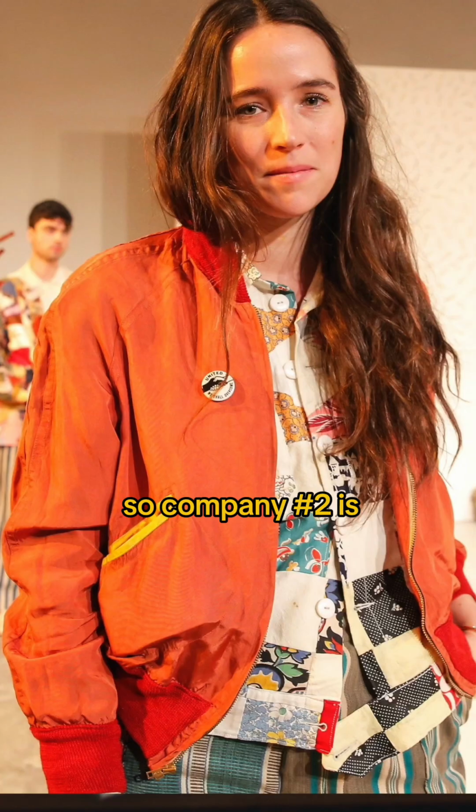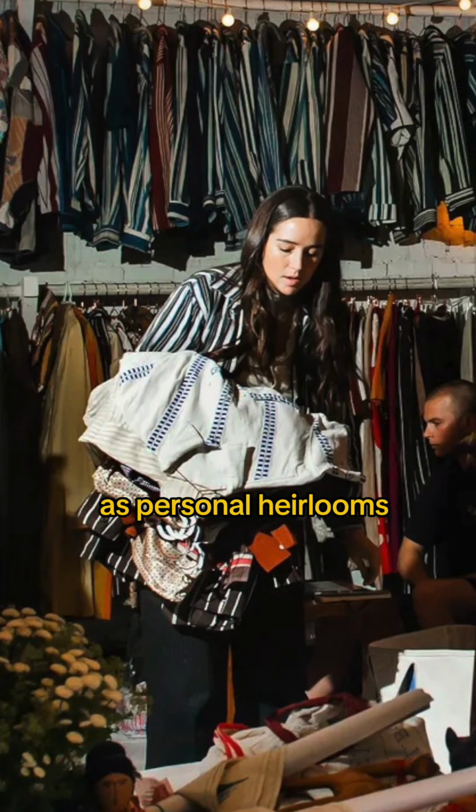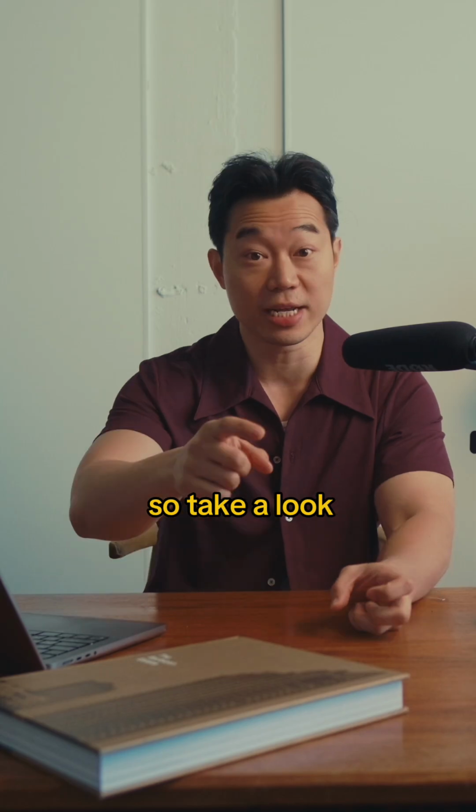So company number 2 is also about nostalgia. It's Bode. Her personal philosophy is to think of clothing as personal heirlooms. They're things that can be passed down. So take a look at her track jacket.